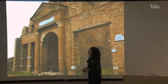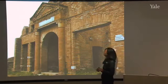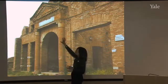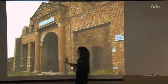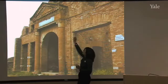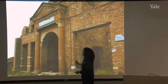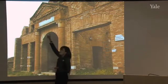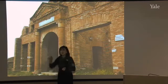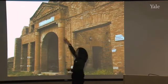And you can see here, this is an outstanding example of the way in which they have used brick to their advantage. They have recognized that you can vary the color. You can have a reddish brick, you can have a yellowish brick. So here they've used red brick to face the column shaft, and then a yellow brick for the capital. So there's a distinction between the shaft and the capital. And they have even used the most expensive material, marble, for the inscription plaque, where they identify this building as the Horrea Epagathiana, and then the pediment above.